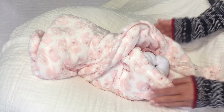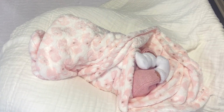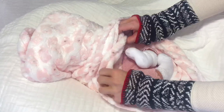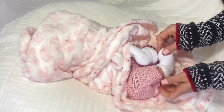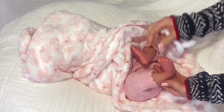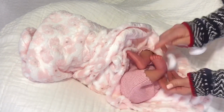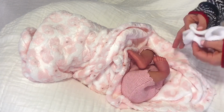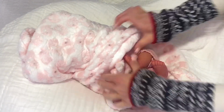Oh my goodness. Let me zoom on these little legs, okay? Look at these legs on this sculpt. Oh my gosh. She is so beautiful. Look at how she folds and the painting, the veins. Oh my goodness. I'm just seeing her little feet and I'm already in love.